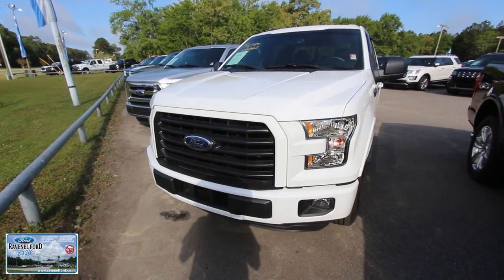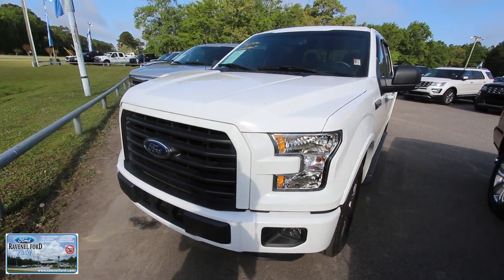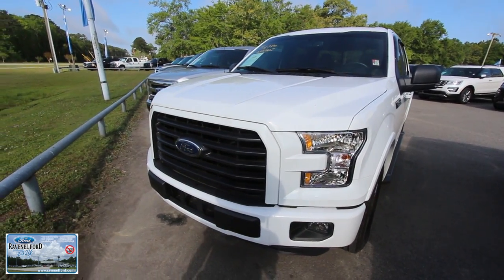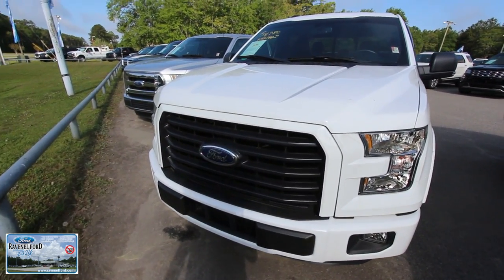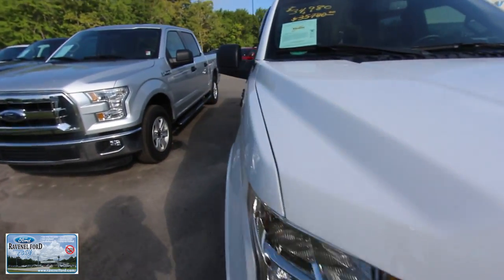So anyways, the white looks nice on the F-150, doesn't it? It really does. I'm liking it. I'm liking that black grille. Kind of stands out a little bit more. Got the fog lights down in the bottom bumper. So far, front end on the truck is looking just fine and dandy.